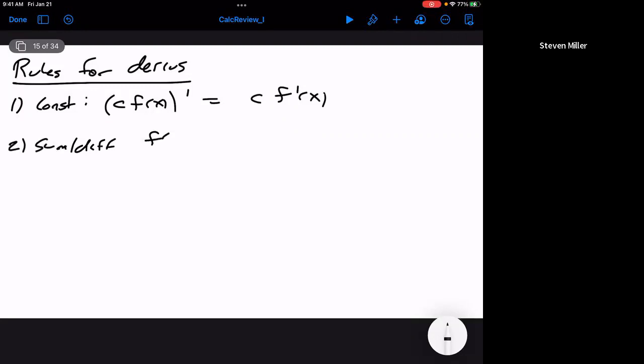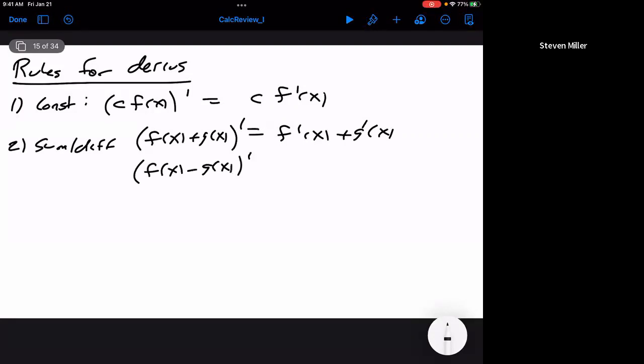If I have f of x plus g of x, the derivative of that is just f prime of x plus g prime of x. And similarly, if I have their difference, the derivative of a difference is the difference of the derivatives. Which makes sense. If at every moment in time I'm f of x units from home and another one I'm g of x from home, and then I add them together, it's like I'm traveling the 2 speeds together.